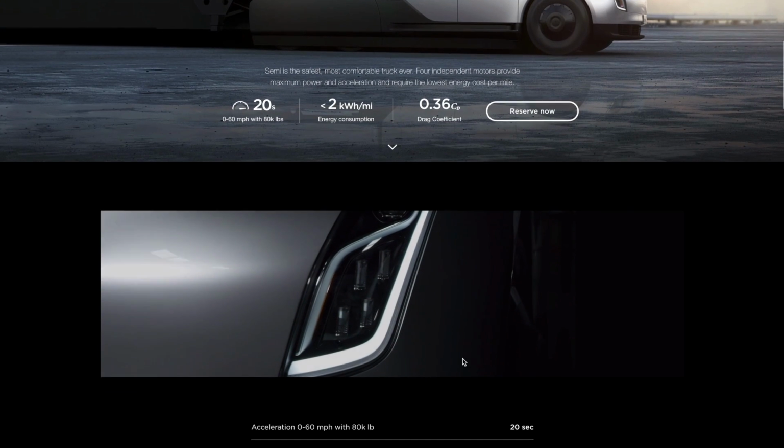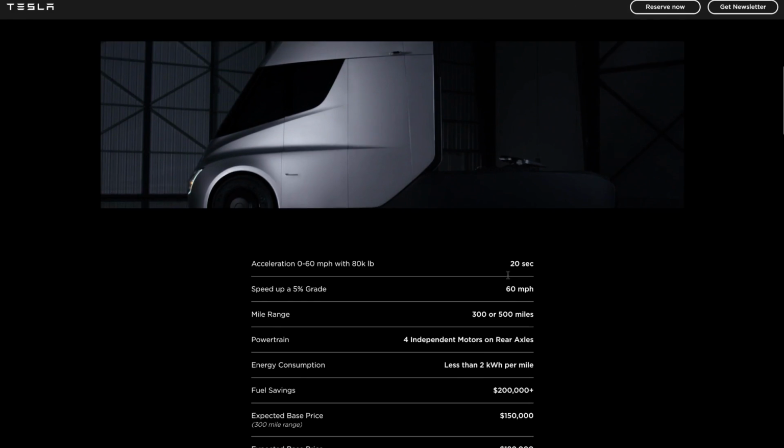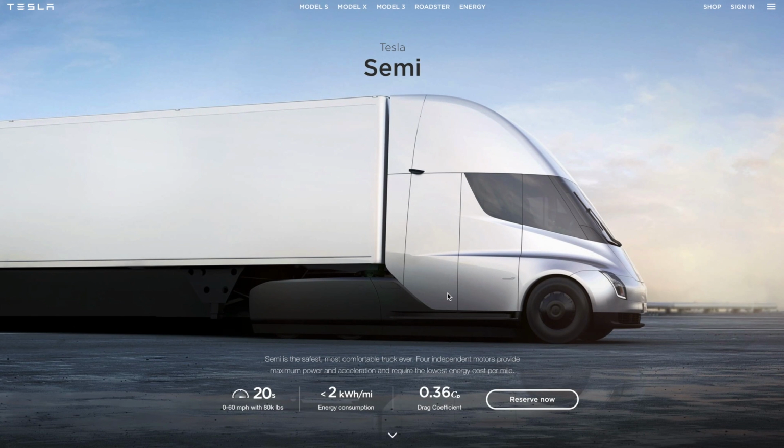If we scroll down real quickly, let's talk about the 500-mile range. If it's 500 miles and it's 2 kilowatt hours per mile, that means they've put a 1,000 kilowatt hour battery in here. The largest Model S or Model X battery is 100 kilowatt hours. They have multiplied that by 10 for the Semi. That's unbelievable. How are they producing that kind of battery and still maintaining that kind of safety? I think that's insane. When this Tesla Semi comes out, we'll know for sure, but it's really exciting to see what it's going to be.